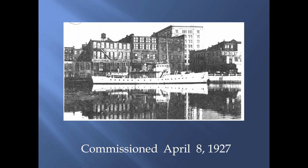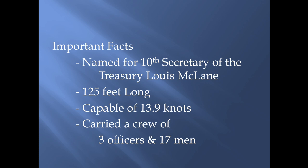She was in service for over 41 years, which is an incredible life expectancy for any vessel. She's named after the 10th Secretary of the Navy, Lewis McLane. She's 125 feet long and was capable of 13.9 knots, which is about 15 miles an hour. She's not moving too far too fast on her own power these days, but we still have hopes for her. She carried a crew of 3 officers and 17 men, and she was a quite powerful ship for her time.